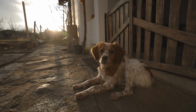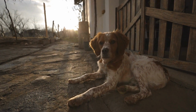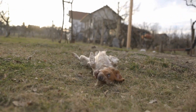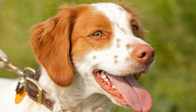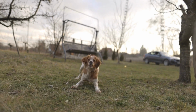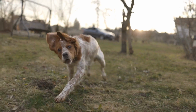Not only are Brittanys natural retrievers, but their agility and athleticism also contribute to their success in fetch. They are quick, nimble, and always ready to chase after the thrown object. Their compact size and muscular build make them agile and capable of quick turns and sprints. This agility makes playing fetch with a Brittany an exhilarating experience as they dart back and forth, always ready for the next throw.